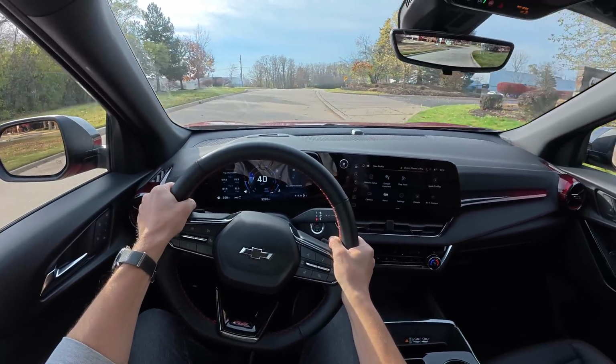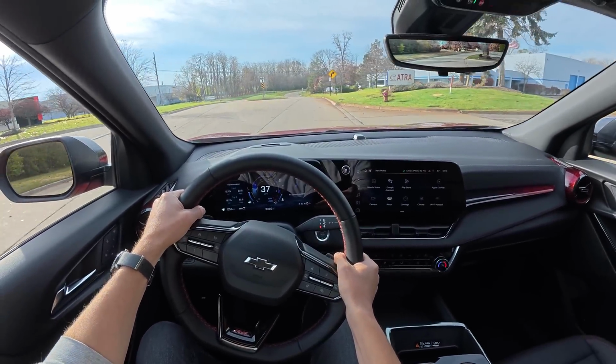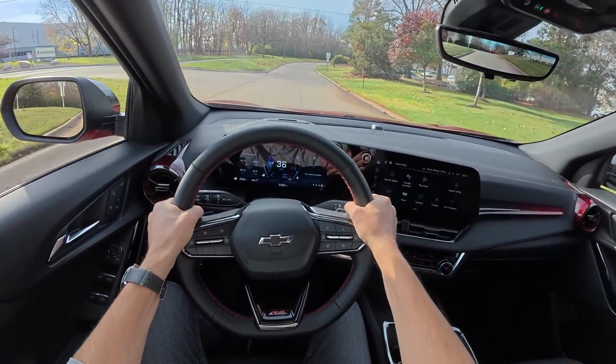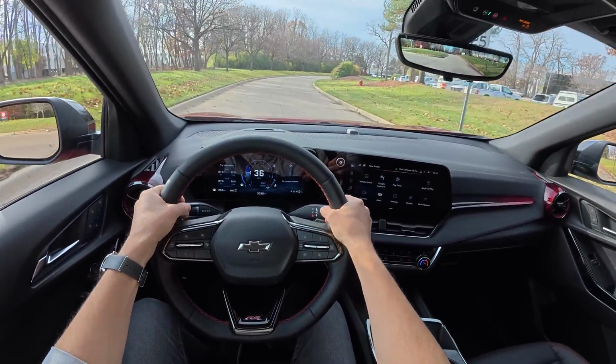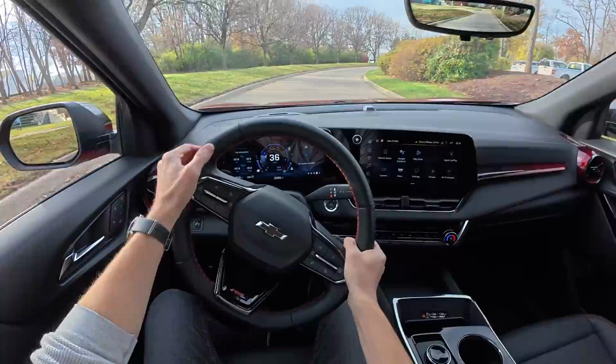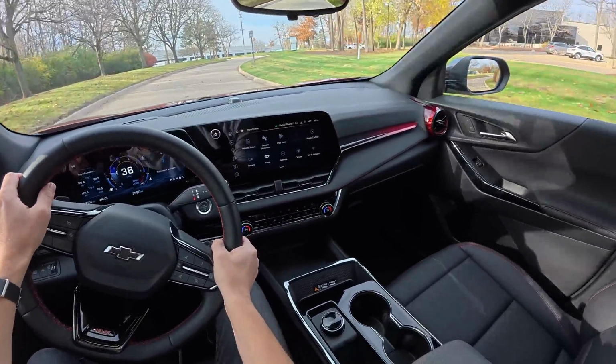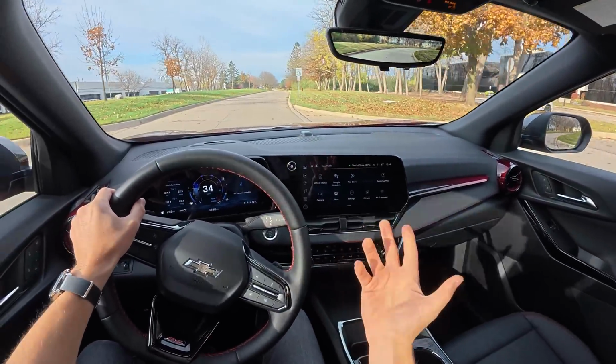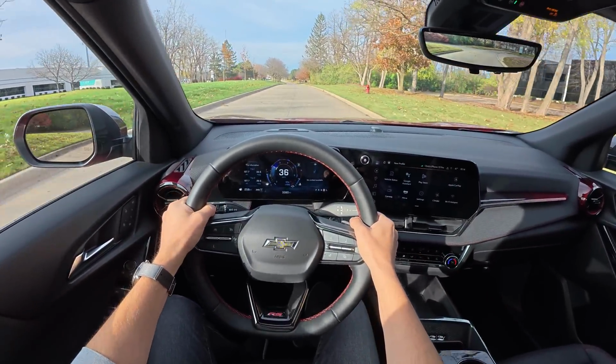Steering wheel is really thick on this Equinox. It almost feels like an old BMW M2 or something. I'd say it's a little bit too thick. It's kind of hard to wrap my whole hand around it, honestly, but it works. The stitching is nice. The interior quality, the materials, everything feels pretty typical GM here, if not a little bit nicer for this 2025 Equinox.